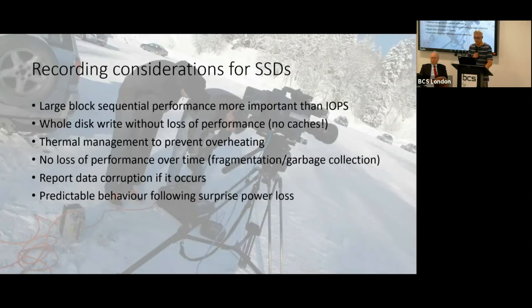Now, the really big one is predictable behavior following surprise power loss. Cameras are generally battery-powered devices. And recording media is designed, of course, to be easily removed. So power loss without any warning is a frequent occurrence for recording media. And a lot of SSDs don't cope with this at all well. The problems that you can get range from the drive becoming totally unresponsive, random data corruption anywhere on the media, reduced performance possibly, or even just a lengthy rebuild process when you next power it on, which might take minutes. So we've seen all of those things on different models of SSD.